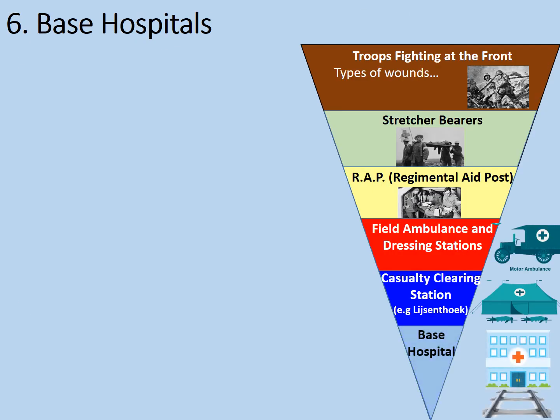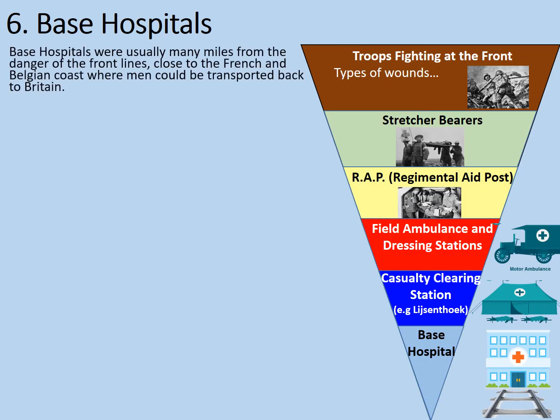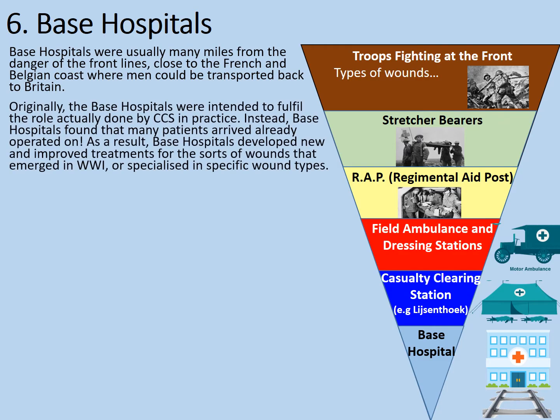Number 6. Base hospitals. Base hospitals were usually many miles from the danger of the front lines, close to the French and Belgian coast where men could be transported back to Britain. Originally, the base hospitals were intended to fulfil the role actually done by the casualty clearing stations in practice. Instead, base hospitals found that many patients arrived already operated on, so that was good for the casualty clearing stations.